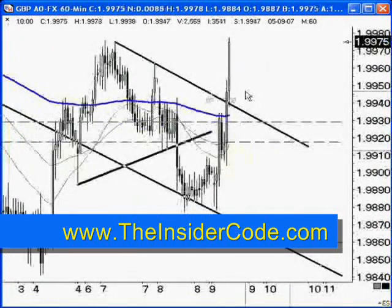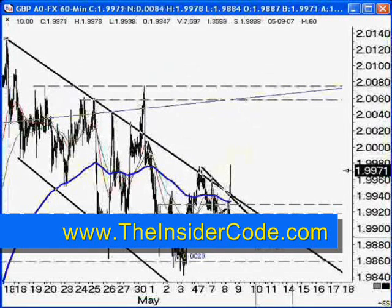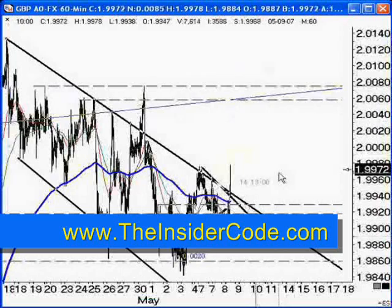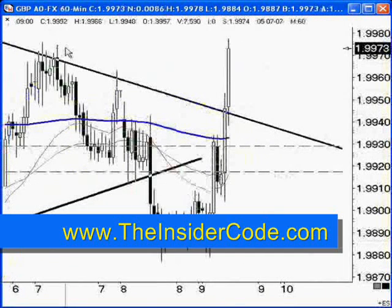You can see here was the overall break on the hourly bar. Actually, let me move this up here. There we go. Again, when I switch back and forth between these time frames is why I've got to adjust the line. So there you can see is the break on the hourly bar. In fact, let me delete this old pennant pattern there.